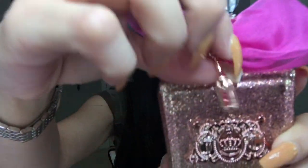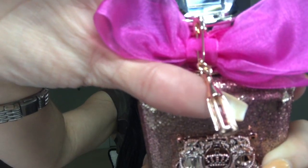It looks like a little champagne, and it has pink rhinestones inside, the bow. That, I mean, it is beautiful. I fell in love with it, and I didn't care how much I spent on these.